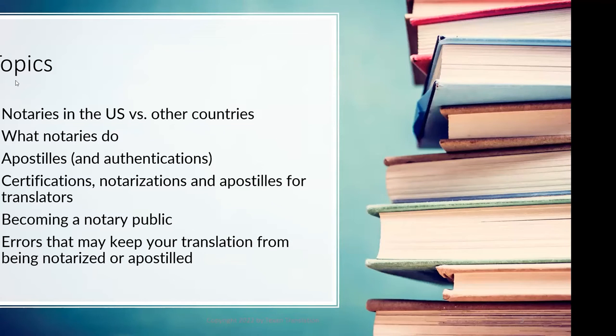Okay, so here are some things we're going to cover today. A little bit about the difference between what it means to be a notary in the U.S. versus in other countries. There are several differences, and they are significant. What notaries do here in the U.S., what an apostille is, what an authentication is, how they're the same, how they're different, and what they're used for. Certifications versus notarizations versus apostilles. For translators, how to become a notary public, and errors that may keep your translation from being notarized or apostilled.